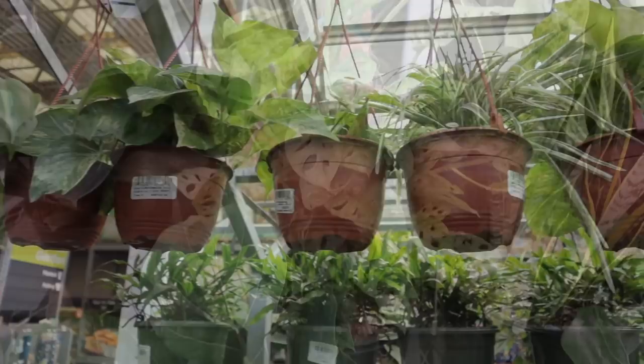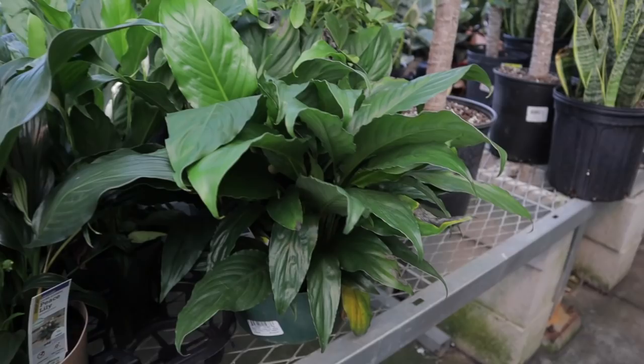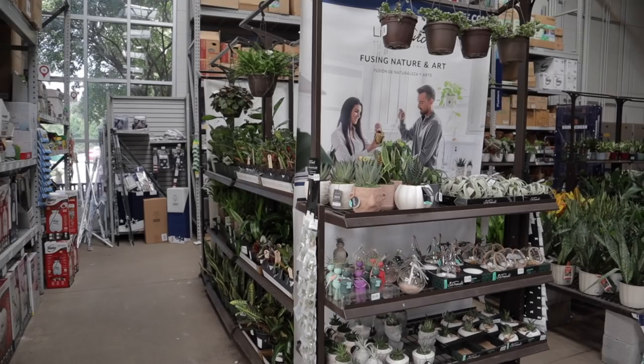Cute. This Adansonia is beautiful. $50, $60.